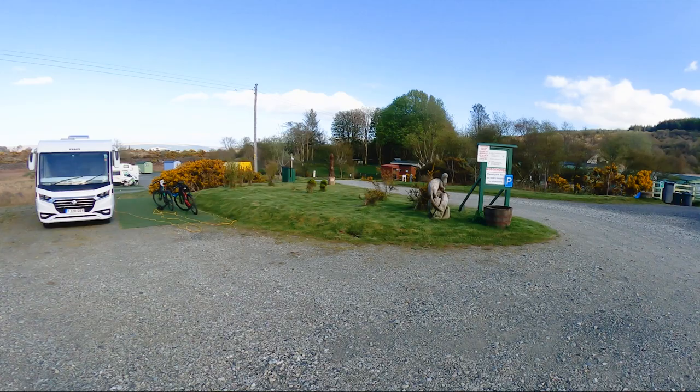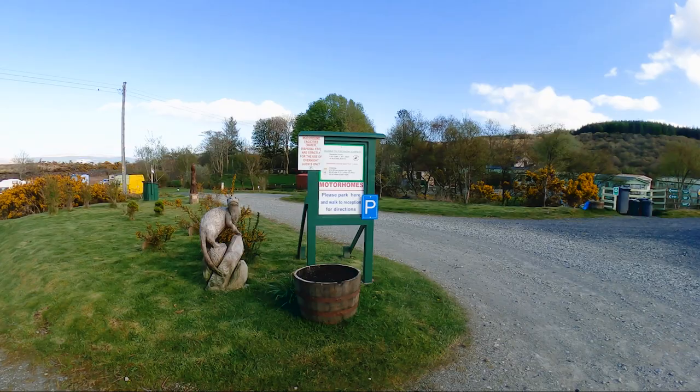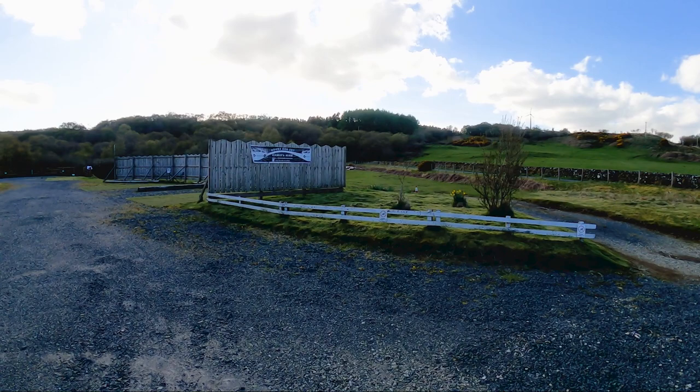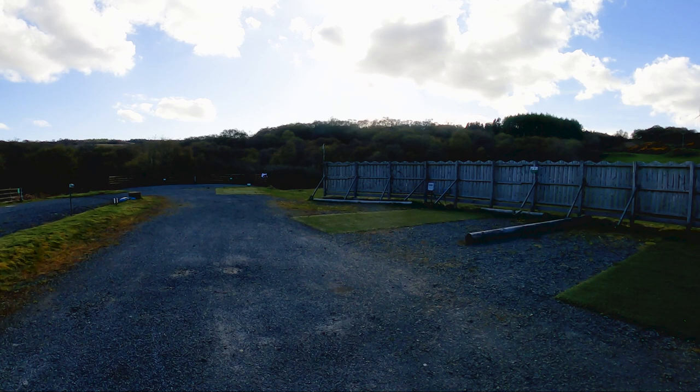You park here and then you walk down to reception and check in, and I'll show you where that is. All the motorhome and tent pitches seem to be on this side of the river, and the tents are on a separate field area down there. As you walk round, you can see that you've got some pretty decent sized pitches here. All these are hard standing. Most of the ones for motorhomes and caravans seem to be hard standing, and the ones for tents are obviously down onto the grass.